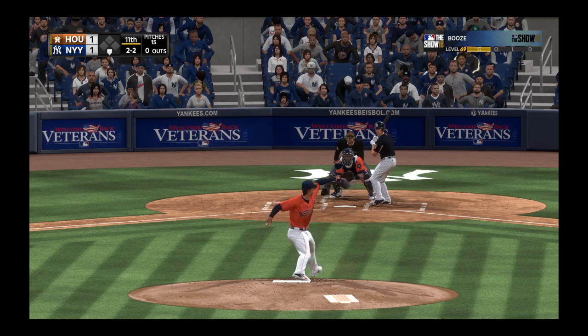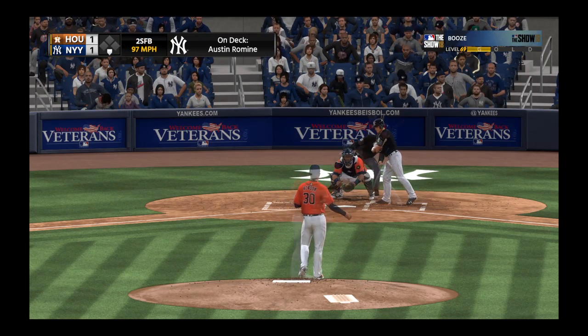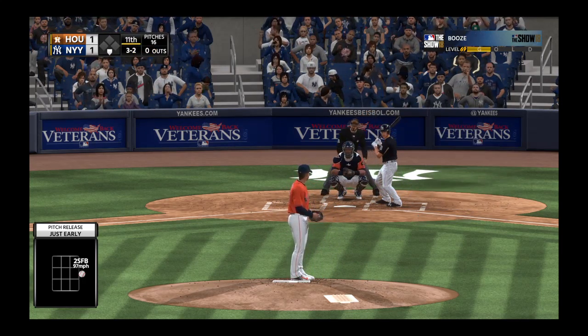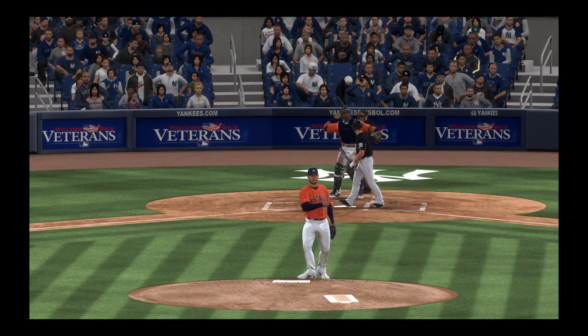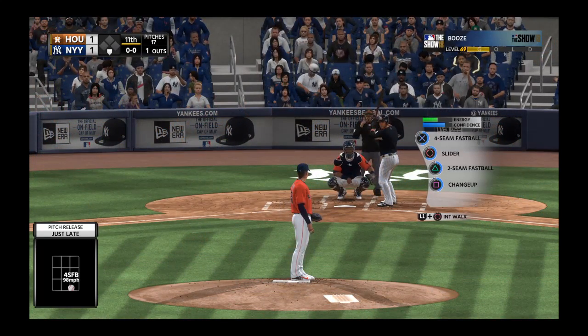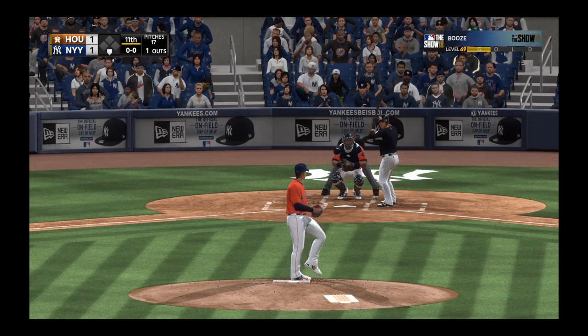Here now the 2-2 is looked at and the count moves full. It's been a great job so far by the 8-hole hitter. If he finds a way to get on base, this could spell a huge inning. And he takes strike 3 called on the fastball. 1 gone.